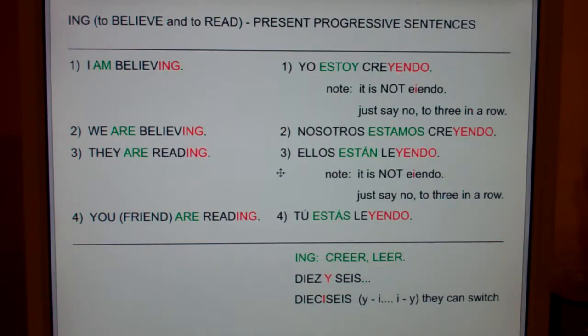And the last 2, leer, to read. Notice they are reading is ellos están leyendo. It is not ellos están L-E-I-E-N-D-O. Just say no to 3 in a row. You can't have 3 vowels in a row. So when you have 3 vowels in a row, what does that I turn into? Y. Just like on 16, the letter Y turned into I. And the last one, say to your friend, you are reading, tú estás leyendo. It's not L-E-I-E, it's L-E-Y-E.